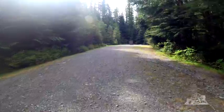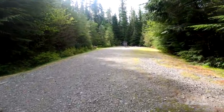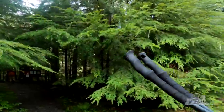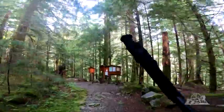We are at the trailhead. Look at that, nobody here. Plenty of parking. All right. Finally, we are on trail.